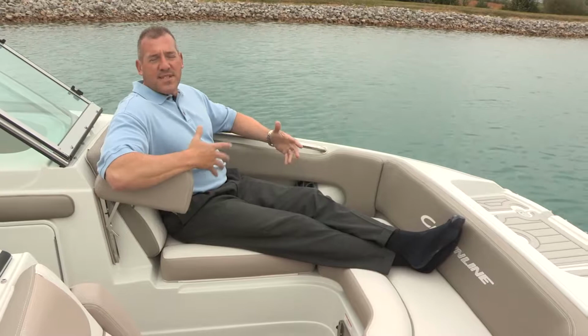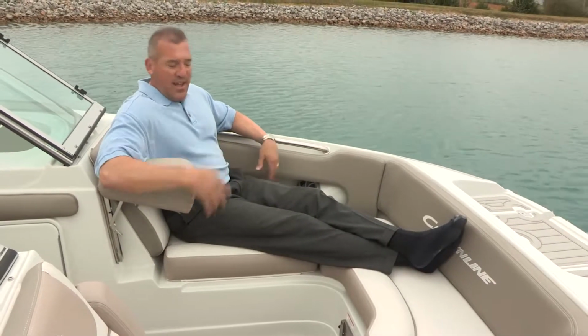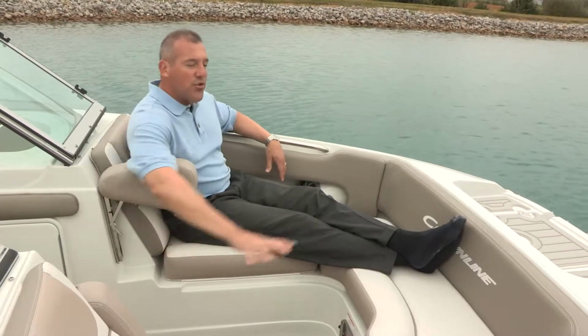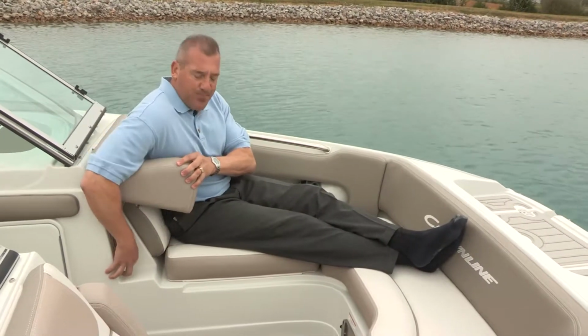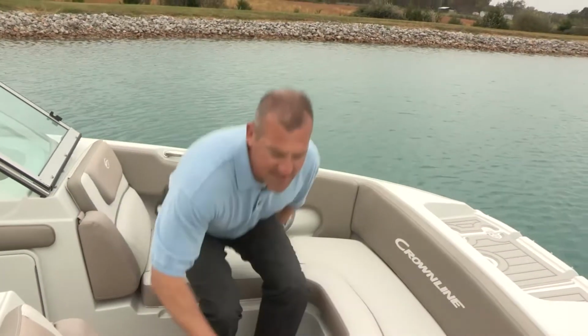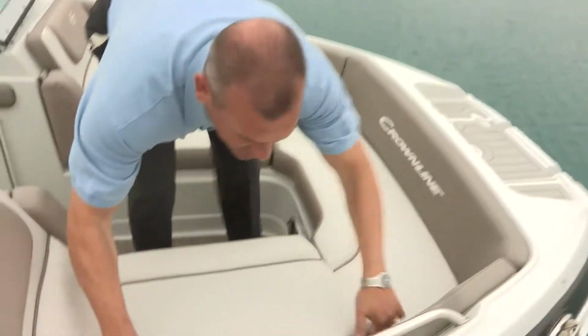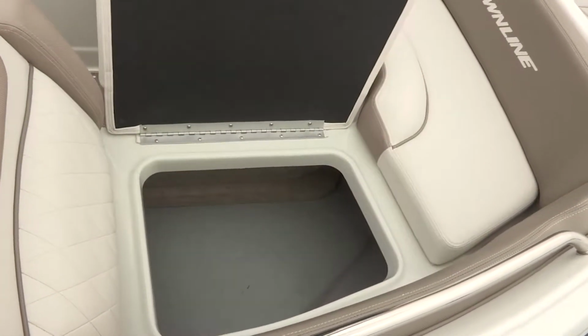Again, for reference, I'm 6'1", 200 pounds, and I can easily lay out in the front of this bow comfortably. With the optional filler cushions, you can turn this whole area into a sunbed and really enjoy your relaxation on the water. The other thing I'd like to point out is there's also storage under each of these cushions. These cushions function on a hinge, pull forward, and again, you have large storage area, both forward and aft.